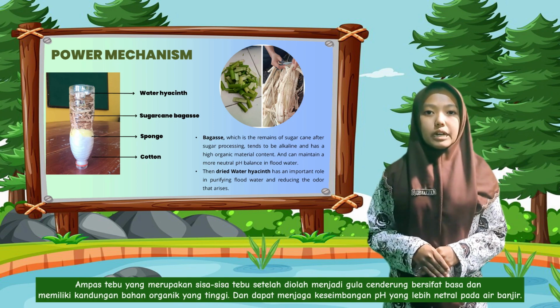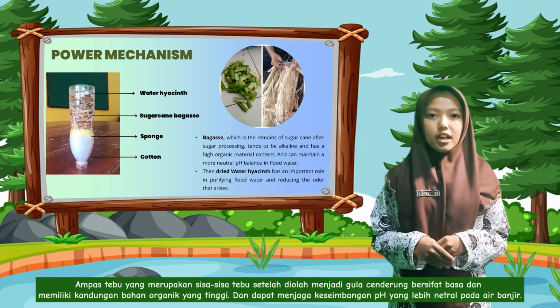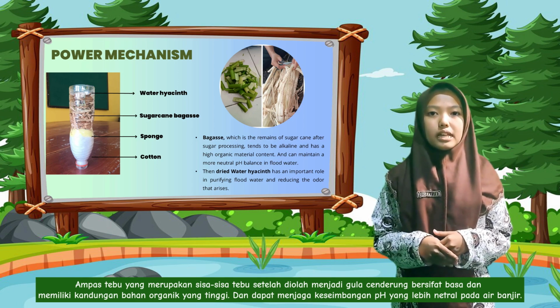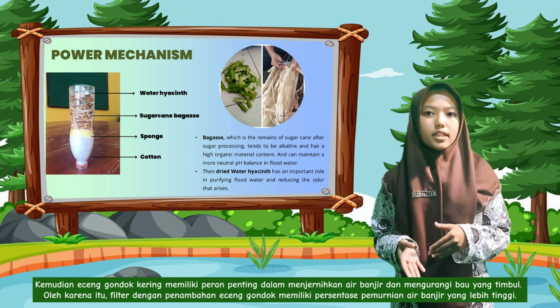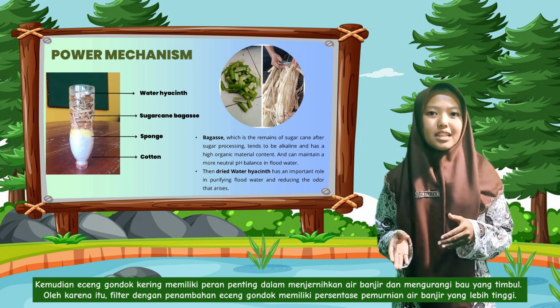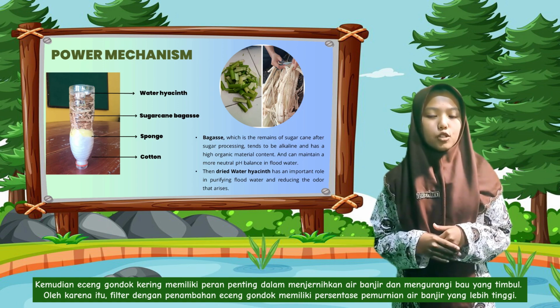Bagasse, which is the remnant of sugarcane after sugar processing, tends to be alkaline and has a high organic mineral content and can maintain a more natural pH balance in flood water. Dried water hyacinth has an important role in purifying flood water and reducing the odor. Therefore, a filter with the addition of water hyacinth has a higher percentage of purifying flood water.